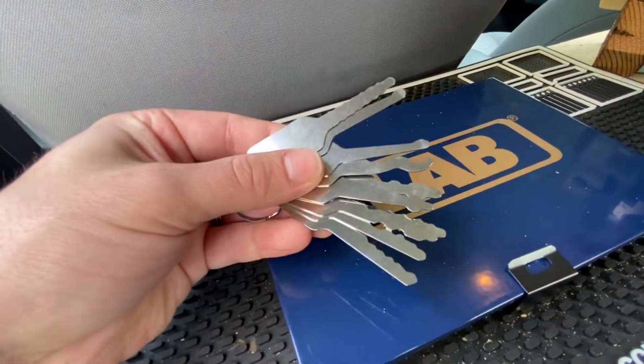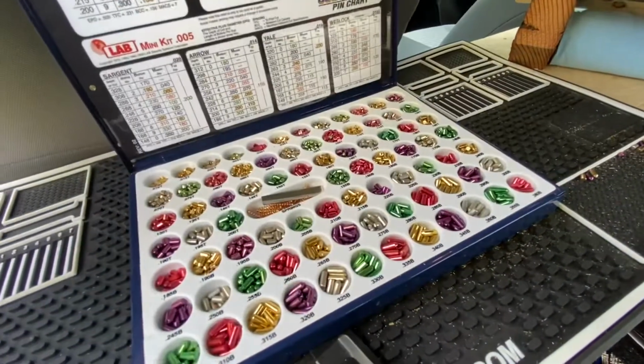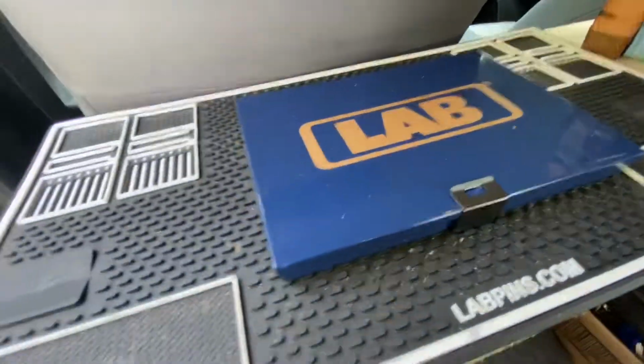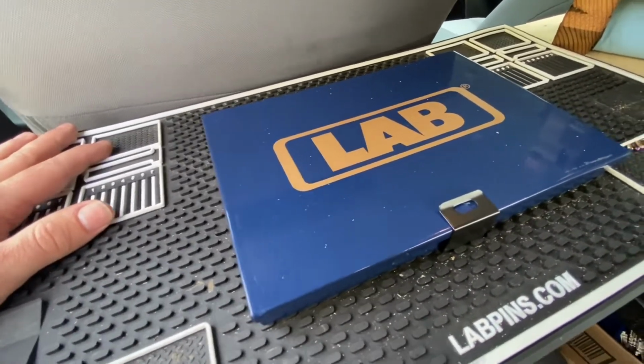Now, jigglers, gotta have those. Another automotive open-up tool, gotta have it. Pinning kit, got the Lab Mini 005. Boom, all you need. Lab pinning mat, gotta have pinning mat, need a good work surface. It's a little tight in here because I'm working out of a Tacoma, but hey, it does the job, right?